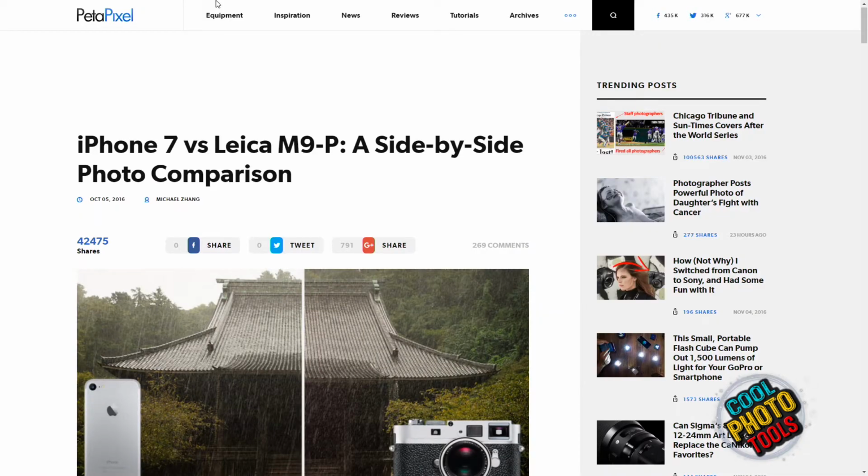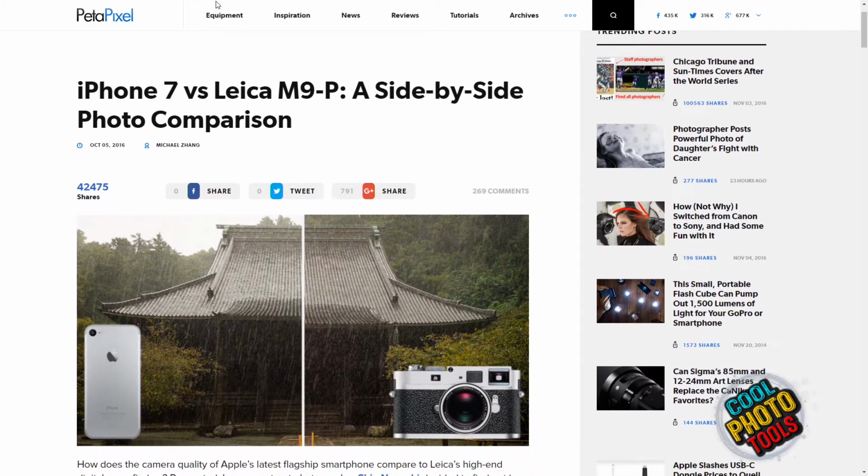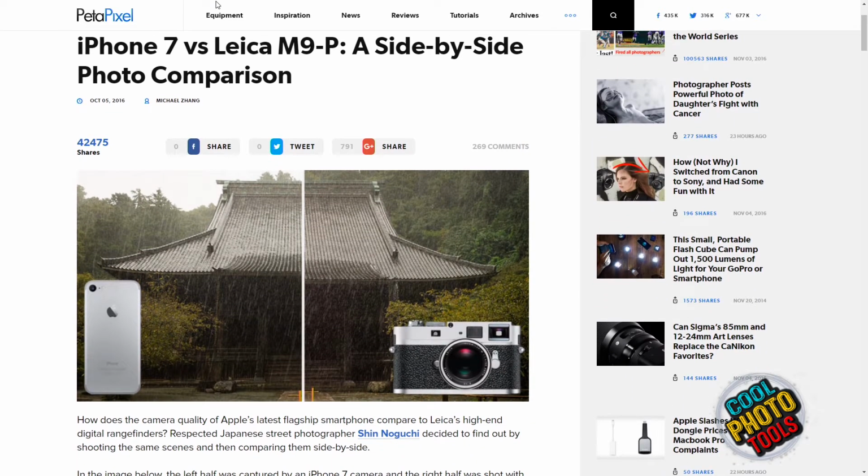So here's an article on the website of Petapixel, our friends at petapixel.com. And this is an article by Michael Zhang. He's got an iPhone 7 versus a Leica M9P, a side-by-side photo comparison. So the iPhone 7 camera, which is firstly a phone and secondly a camera, versus the Leica M9P, which is firstly a camera and doesn't have any phone on it at all.